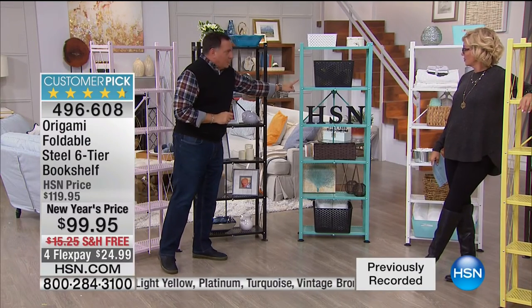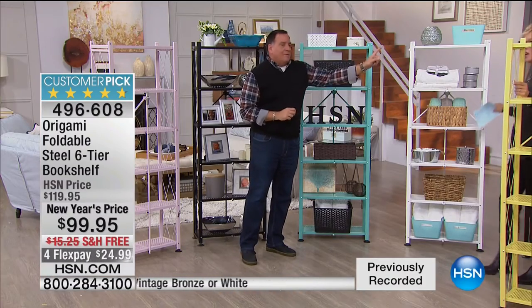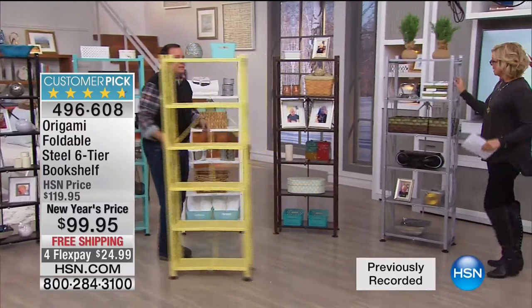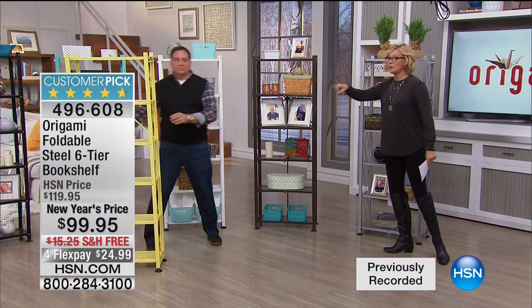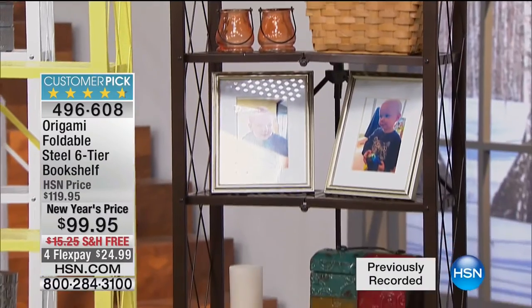This is the turquoise that we have right here. Then we have the white, awesome for the bathroom. Yep, the vintage bronze. Let me pull this guy out of the way so you can see that. And then the platinum. The light yellow is the most limited, followed by the vintage bronze.